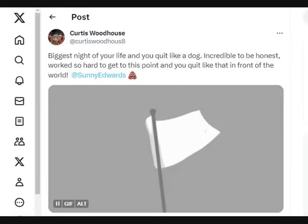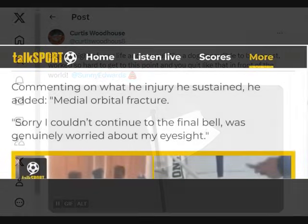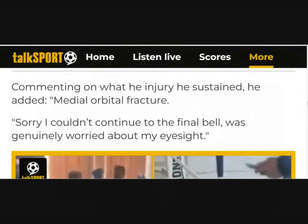But the facts are, Sonny didn't want to go back out there. He didn't protest. He even said himself, I'm sorry I couldn't finish all the way through, to his fans. And he was heroic in the fight, if he's truthful about suffering the orbital bone medial fracture from the second. He was heroic, but we can't, well, you can, a lot of people are, but I'm just using clinical language, you know what I mean? Like, they're saying Billy Joe Saunders didn't want to fight no more. Well, neither did Sonny. Neither did Sonny.